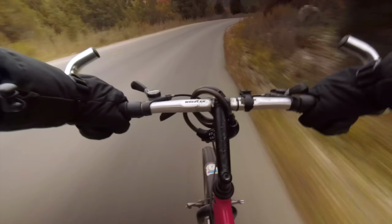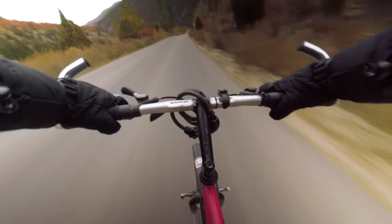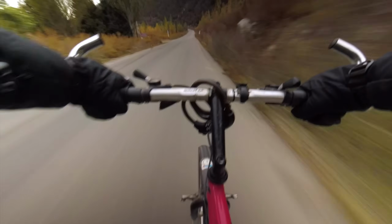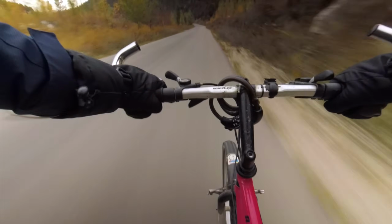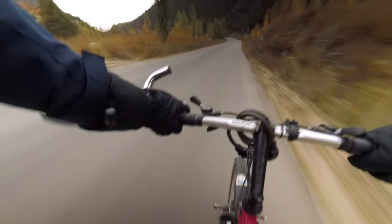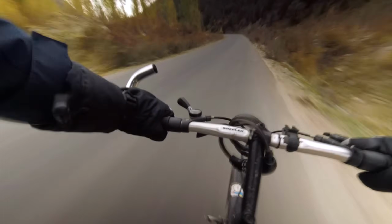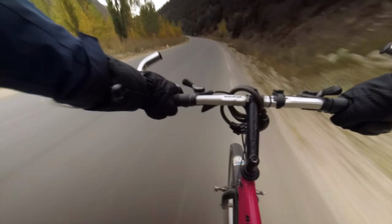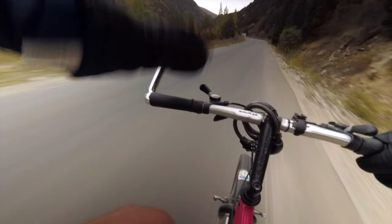Yoo-hoo! Look at this! Look at that! Oh yeah, very nice. Past a toilet, don't know if you can see that, little mountain toilet. And through the trees, yoo-hoo! Now there really are some benefits to the bicycle, aren't there? Gosh. I feel like an ice cube right now. It's bloody cold. I'm very glad I brought these gloves.